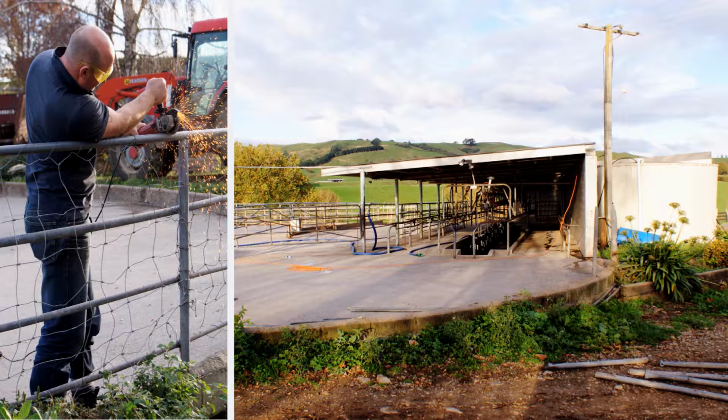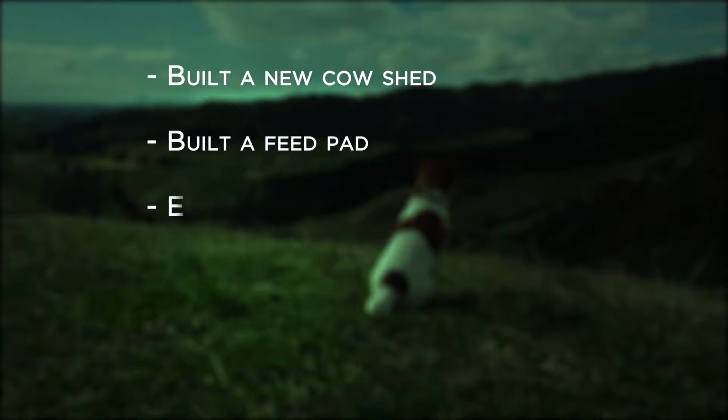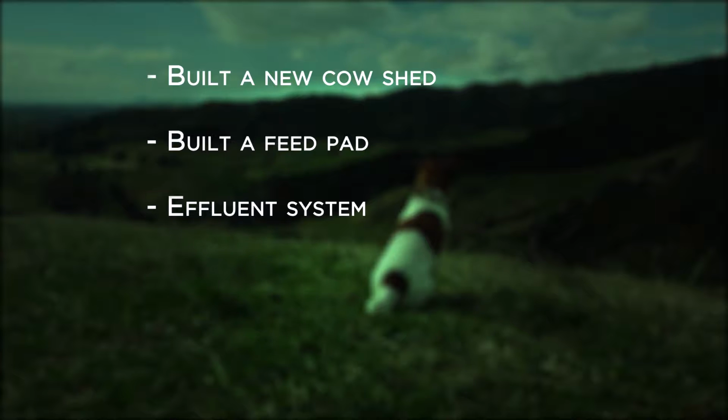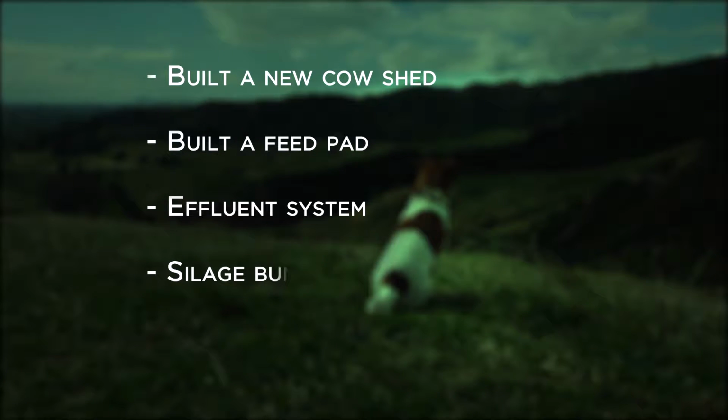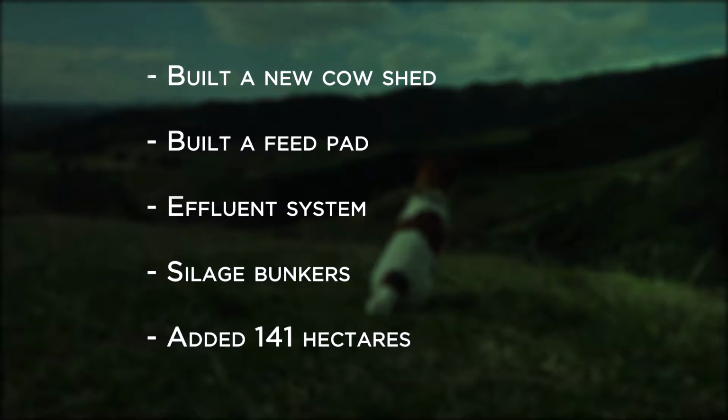Since the initial purchase, we've built a new cow shed. We did that in year one. We've built a feed pad, we've put an effluent system in, we have put in silage bunkers, and we've also bought the neighbour's farm, which consists of another 141 hectares. We've managed to lift our production from year one of 83,000 milk solids to this year we're targeting 215,000. So we've made quite a few changes.